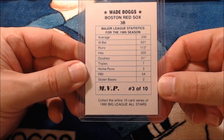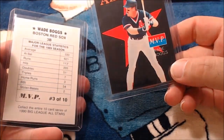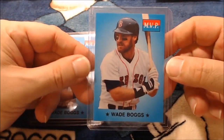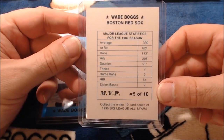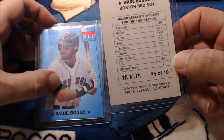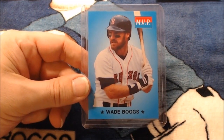Big League All-Stars 2. Looks like, okay, so it looks like there were only 3 in 1990. I just have some duplicates. Ten-card series. This is 5 out of 10. All right, so there are my Rob Broder type cards in my collection.